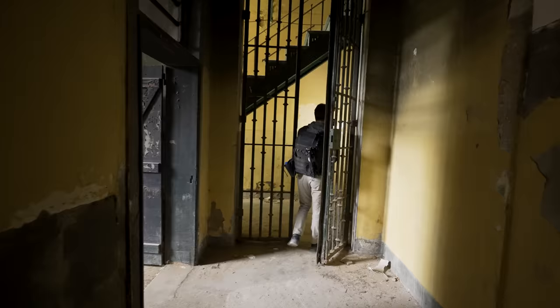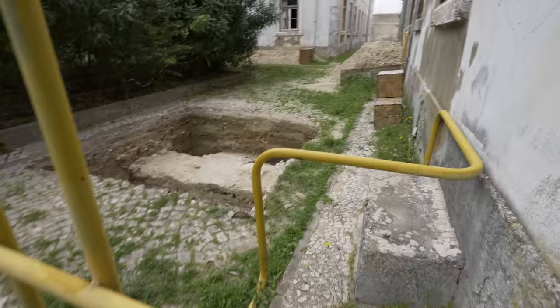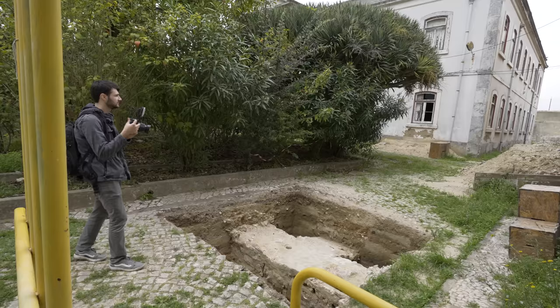Here's ground level. So we're in all the way now. These are pretty big cells. I wonder how many people per. Do you see this? There's an archaeological dig going on. Really? Yeah. Oh. They excavated some stuff. You know what they are the right size for? Could be some graves. Maybe.